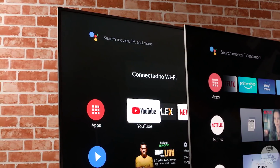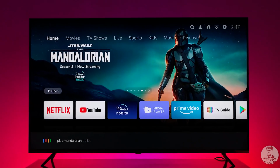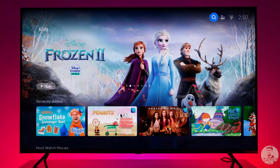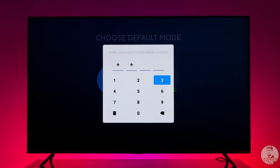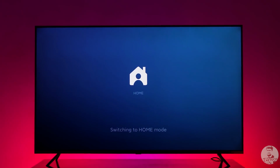Xiaomi is calling this Quick Wake. We also have Google Assistant as well as Chromecast functionality built right in. Patchwall has a few nifty features too. We now have a dedicated Kids Home on Patchwall, and parents who don't want their kids to view other content on the TV can even set up a password protected lock for it.